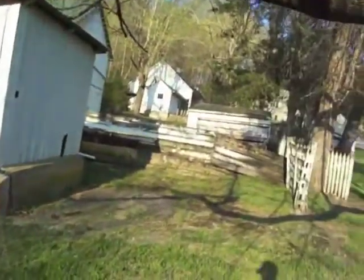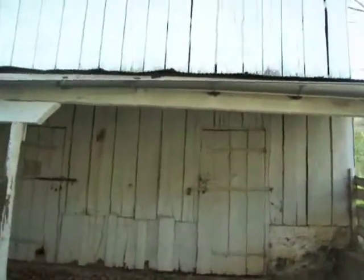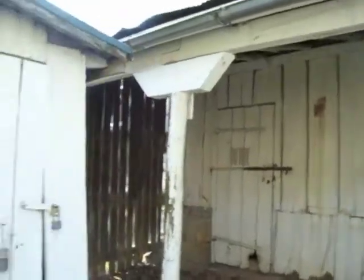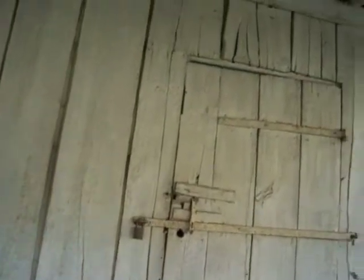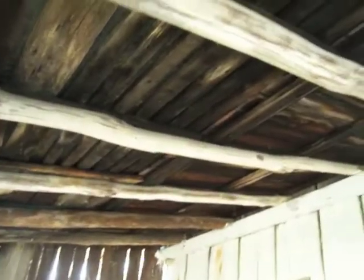Kind of a side view. Let's go up and see what we see. Old fence post. Look at the old metal work there on this outbuilding, we'll call it. The ironwork here. This door. It's got another door. We look up, the rafters are log.